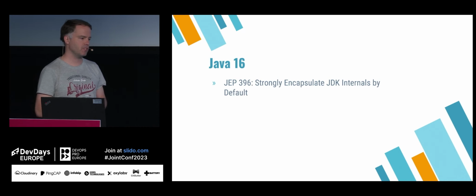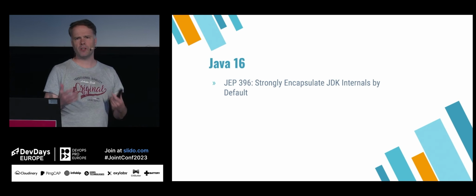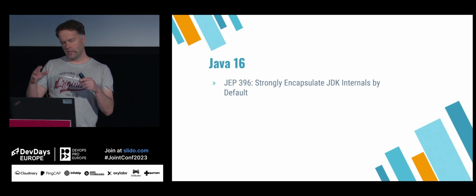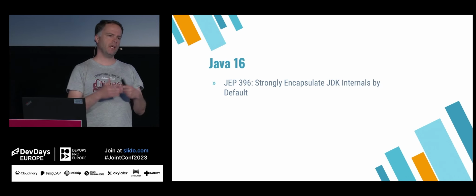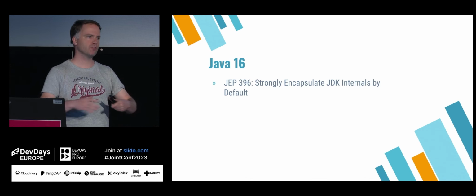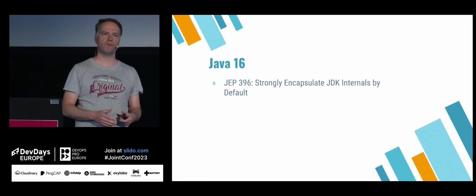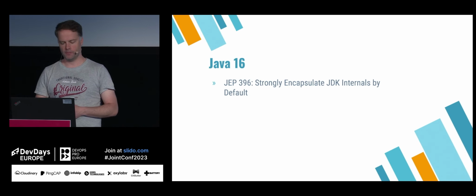And then in Java 16, they started to work on the JDK internals. So what did they mean with that? In the JDK, you have some really low-level code for reflection and things like that. In the past, Java couldn't hide them away. So we, as normal developers, could use all those internal features of the JDK. But they actually didn't want us to use them.